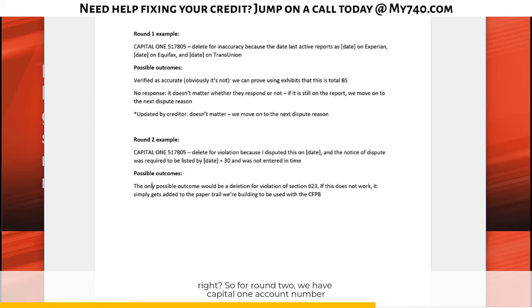So for round two, we have Capital One, account number 517805, delete for violation because I disputed this on date, and the notice of dispute was required to be listed by date plus 30, and it was not entered in time. So our possible outcomes, I mean, the only possible outcome would be deletion for violation of section 623. And if this does not work, it simply gets added to the paper trail that we are building to be used with our CFPB complaint.